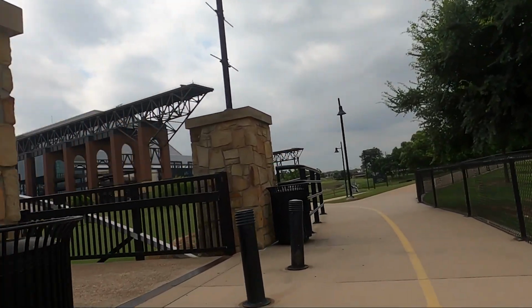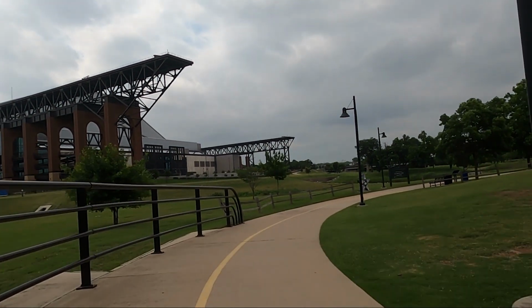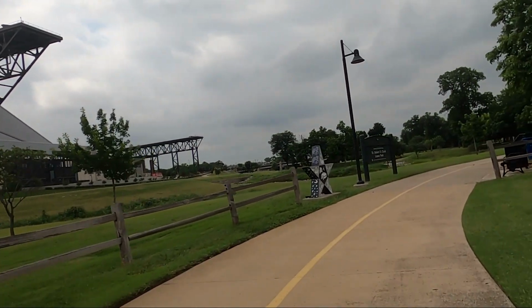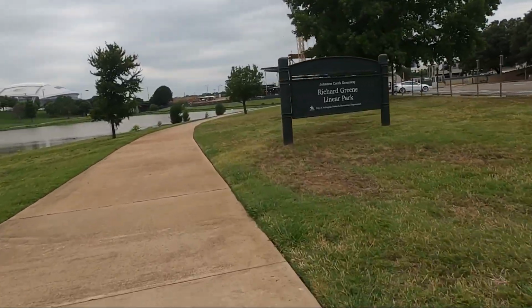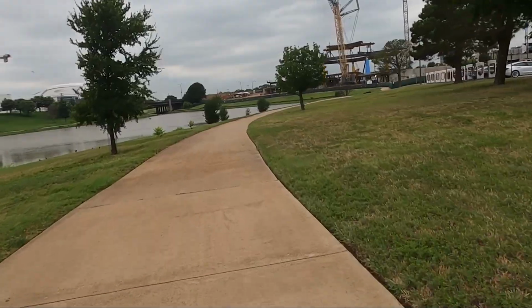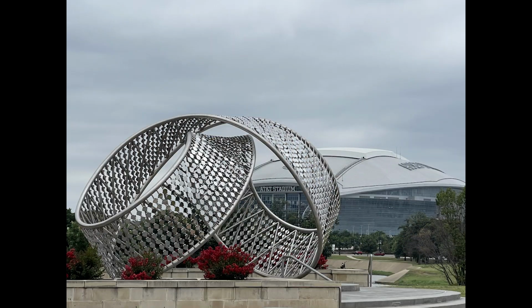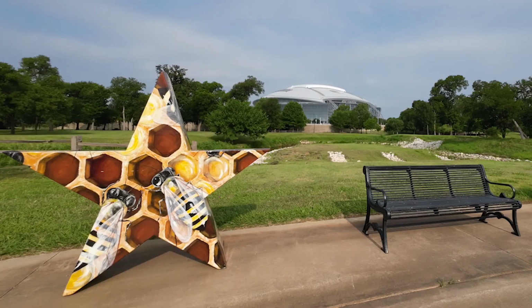Arlington is branded as the American Dream City, and finding two connected linear parks within the entertainment district was a dream to me since I love cycling. Dr. Robert Cluck Linear Park and Richard Greene Linear Park trails are about 3 miles in combined length. Along the Richard Greene Park, you can experience between 15 and 20 different sculpture sites. Every 3 years, the sculptures are rotated to allow patrons to experience a variety of artwork.